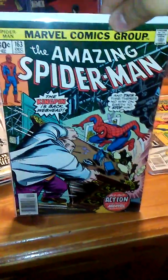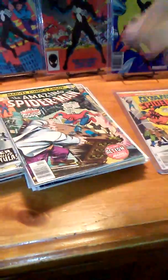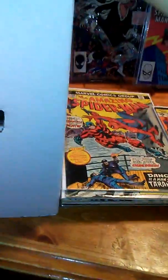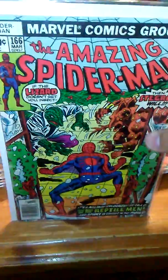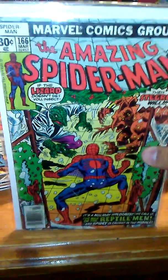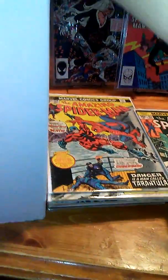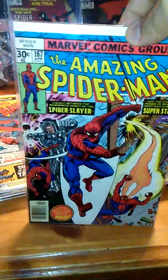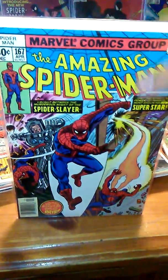Then we got Spidey and Kingpin rivalry renewed. Always liked their rivalry. Kingpin's a cool character too. Then we got Spidey 166. No, I'm never really fond of this cover. Looks a little too kiddie, but it's part of the collection. We got Spidey 167, first appearance of Will-O-Wisp. Willow the Wimp, if you ask me.